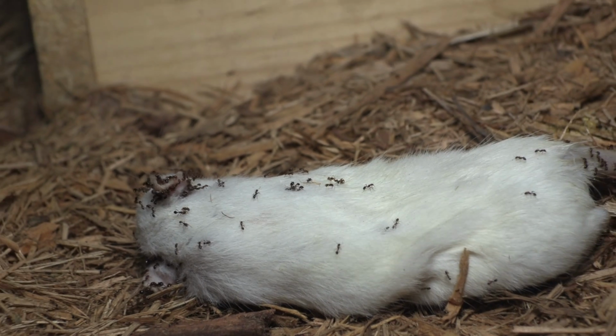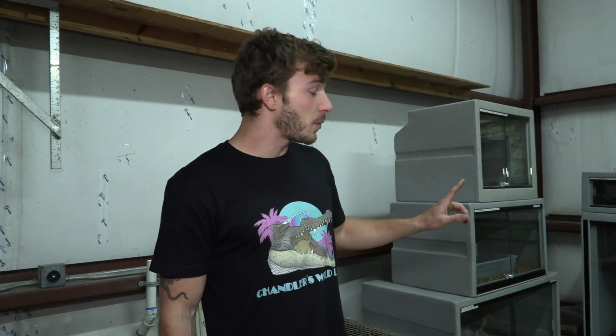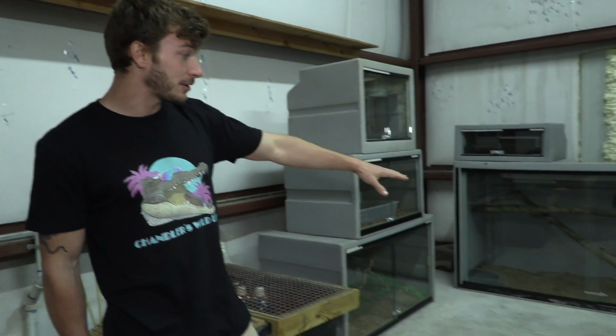They're eating the rat, they're going on the inside, and within a matter of 30 minutes, they're making quick work of this meal. And Allison can't have any of it, because she's gonna stay away from those red ants, they're no good. So what we wanna do is actually deep clean her enclosure.